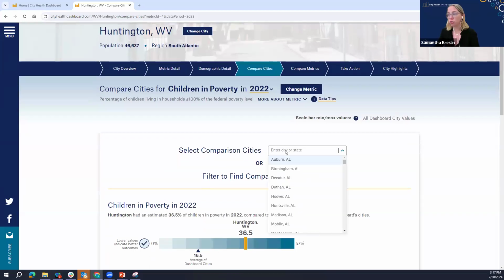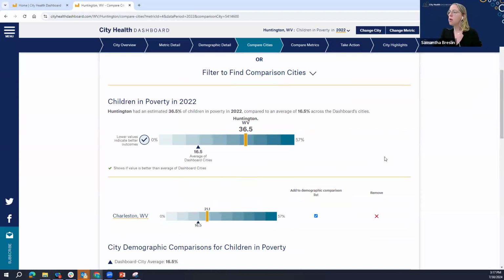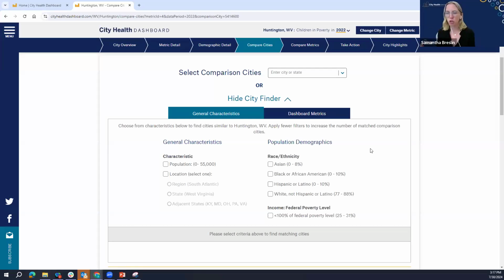The first is you're able to enter your city just by typing it in. I'll do Charleston, West Virginia, the state capital. And when you type it in, that scale bar is just brought down right below Huntington. But perhaps you don't know what city you want to compare yourself to, or you are always compared to one city and you don't really think it's a fair comparison. You want to see what's out there, or what cities are out there that might be a more applicable comparator to your city. So we have a couple ways to do that.